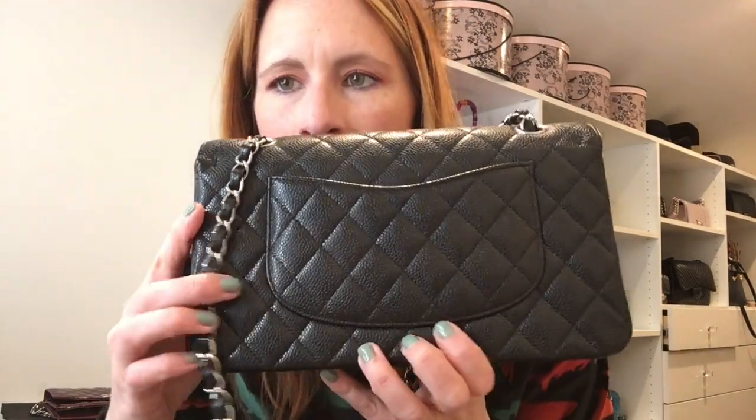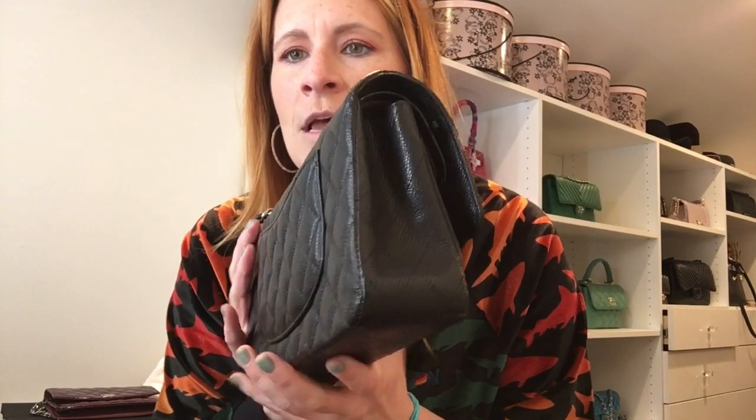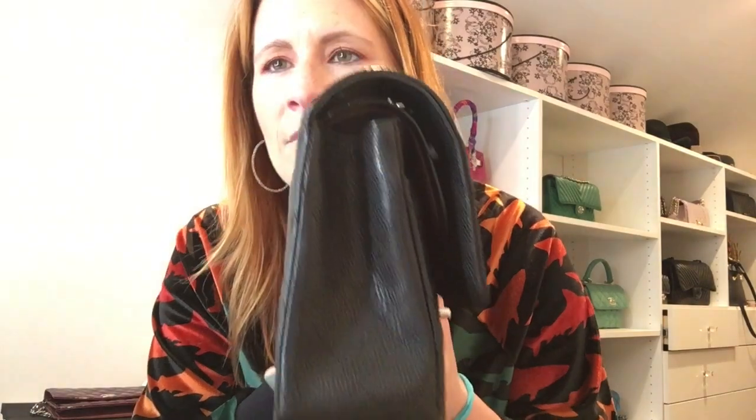But anyway, this too is a bag that I have not babied, that I have no issues with. So as you can see, the hardware is just fine. The grommets on the top are just fine. The pocket on the back is great. The bottom of the bag, if there's anything on the bottom, it's just because I put it on something by accident. The sides are awesome.